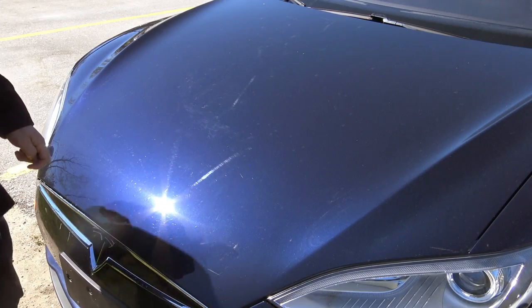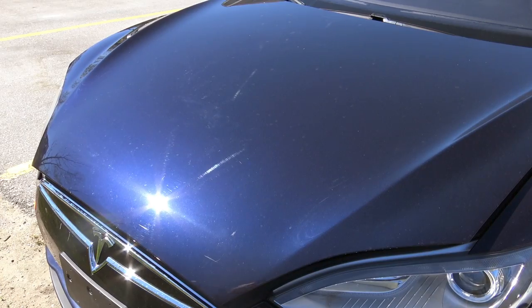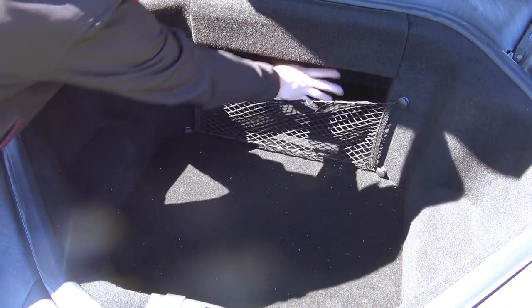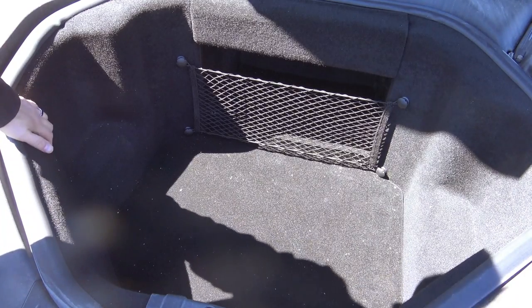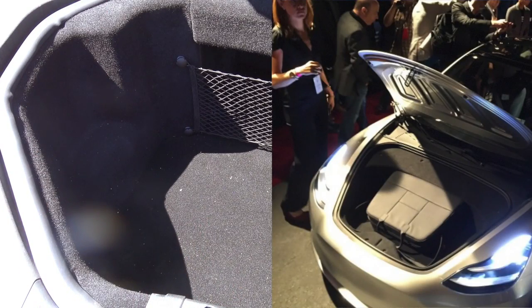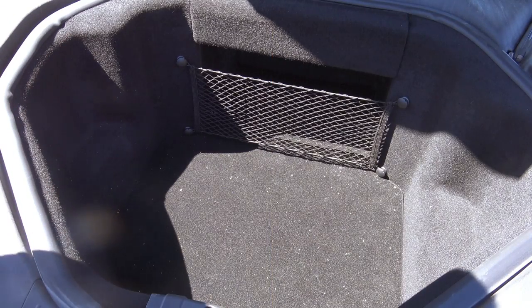Well, since this is a plain 85, it's not the dual motor, so we have the older style. So this one has the older style, larger frunk, and it has the old microwave oven in there. Now the Model 3 is going to have a frunk as well, but it's going to be shorter, narrower, and much shallower. Hopefully we get a chance to see that when we go down to the factory and check out the prototype that they have. So at least we still get a frunk. It's just not going to be quite as big as this.